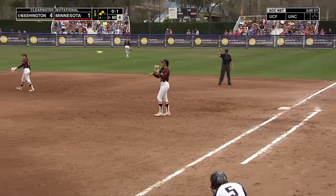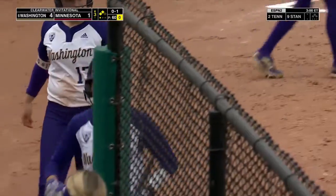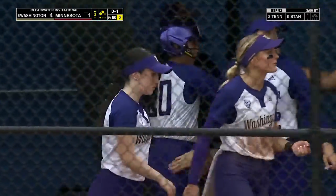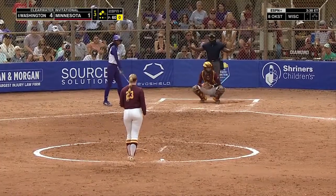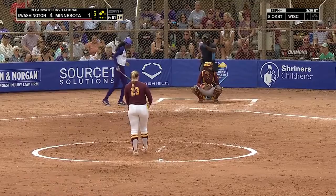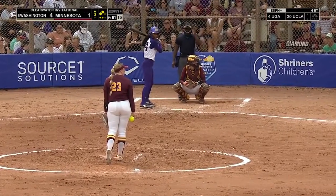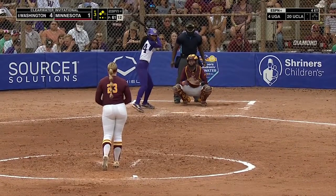That ball rolled over to Strelo at second, who flips to Kraft at first to get the out. Both runners, Hobson and Nelson, advance to third and second, respectively. Top of the lineup for the Huskies. Now batting number 44, Brooklyn Carter. Back to the top of the order.